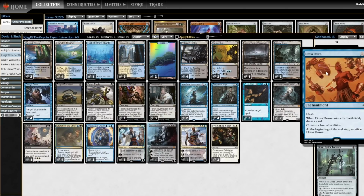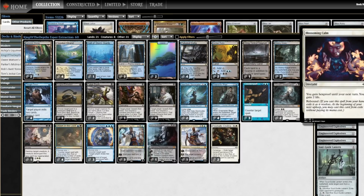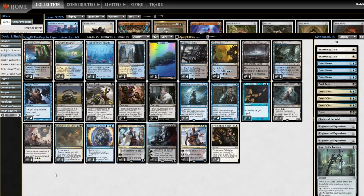Got our Dress Downs for Amulet Titan and Saga decks. Blossoming Calm. I have not seen this card in Modern very much. It might not be very good, but it's a card I was excited about when Modern Horizons 2 was previewed, and it is good against Burn here. It is fun to double this, gain some extra life. All those are options. And the plan here is pretty clear.